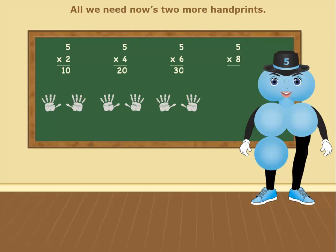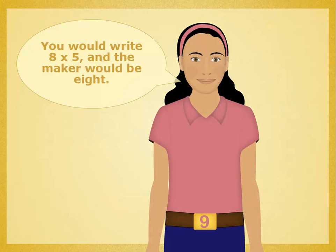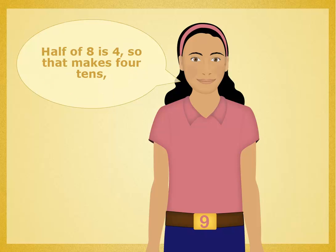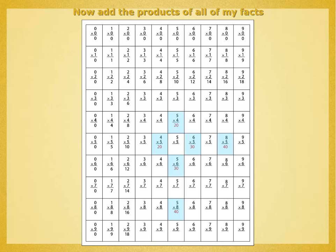All we need now is 2 more handprints. How would I write the code for this scenario? You would write 8 times 5, and the maker would be 8. So all I have to do is think half as many 10s as there are 5s. Half of 8 is 4. So that makes 4 10s, which is just 40. So let's add these facts to our sheets. You should have already added 0s, 1s, and 2s facts. Now add the product to all of my facts where my cofactor is an even number.